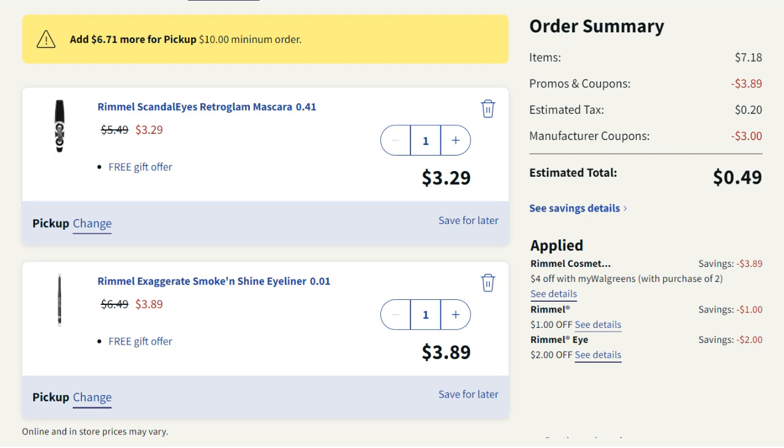Now, the $4 off 2 coupon comes off and the $1 off 1 coupon comes off. So even though your items total $7.18, the store coupons are going to equal out to be $3.89. I do not understand why it is not the full $4, but it is not according to online. And then you will also get that manufacturer coupons. There is a $2 off 1 as well as a $1 off 1 coupon. One is for eye and one is for a Rimmel product. So your final cost ends up being just 49 cents.